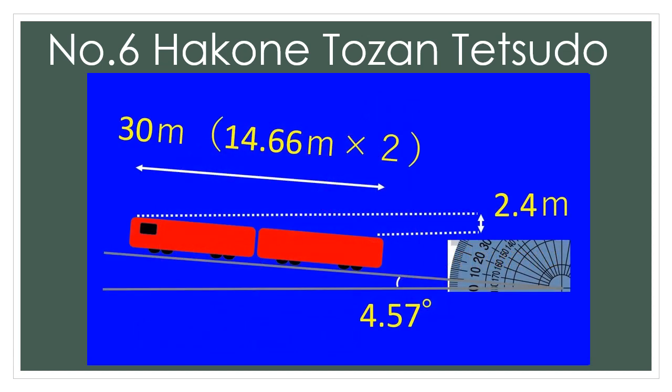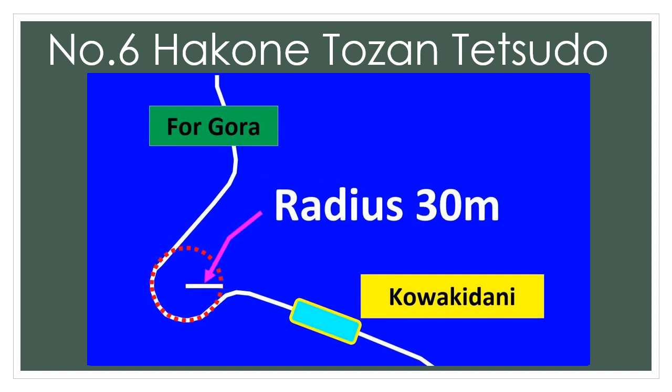The steepest angle is 4.57 degrees, having a 2.4 meter difference in height between the front and the end of a two-car train. There are also the sharpest curved sections. Its radius is 30 meters. Because Hakone Tozan Tetsudo traverses Fuji-Hakone National Park, the line was carefully designed to limit the impact on scenery.